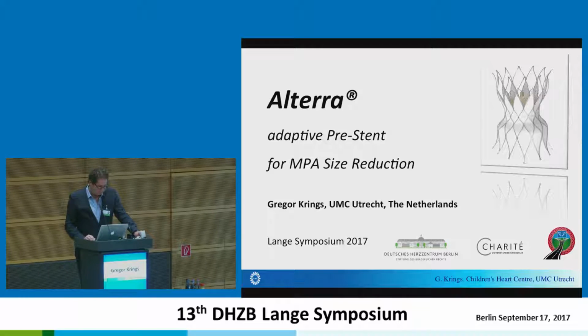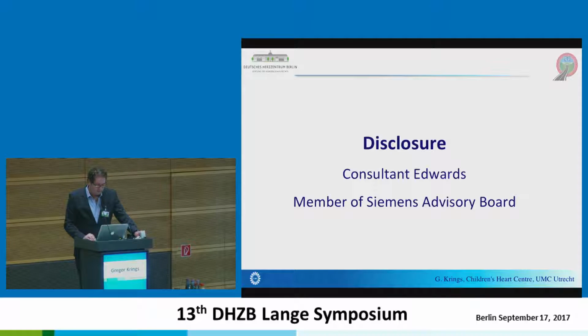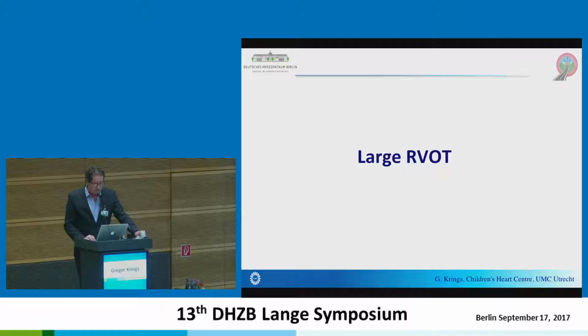So the Alterra, this name is given by Edwards, is an adaptive pre-stent which is and should be used for pulmonary valve implantation patients. My disclosures are as shown on this slide. Well, large RVOT, Lee, you already showed a lot of this.